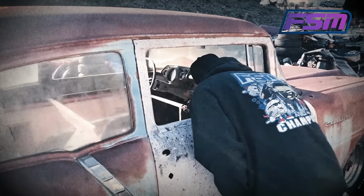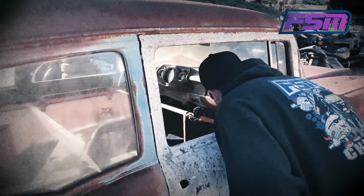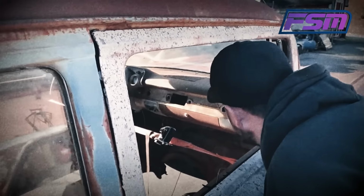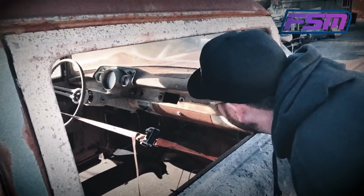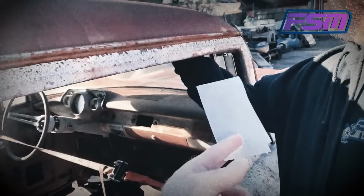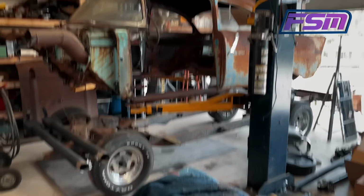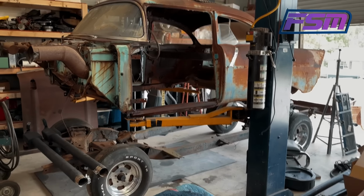But it is a 57. And at one point it was blue. And that dash is not cut. And it's exactly the same shape Blasphemi was in when I bought it. And this is now yours. What? Merry Christmas. Really cool car. Missing a floor pan. No big deal.